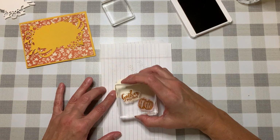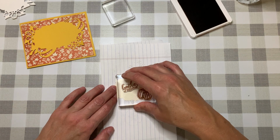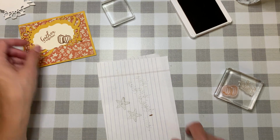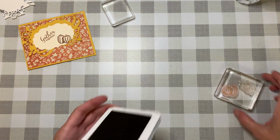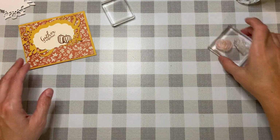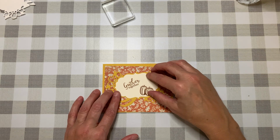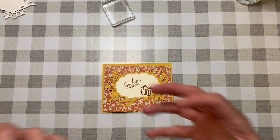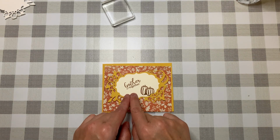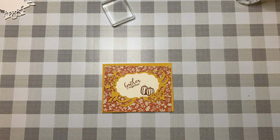And I do want it to kind of go off just a touch. Not gonna stress too much, apply some pressure. Yeah, I think that's okay. That is okie dokie. Yes, I like that. All right, so we're building it, but do you agree? It's kind of getting lost. It needs something else. Maybe I should emboss the Gather Together, or should I emboss the back part?